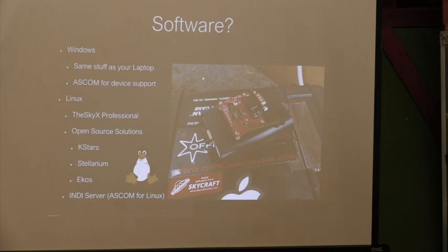How many of you image? How many of you use software to image? How many of you know how to use your software to image? Yeah, okay, well, we all have room for improvement. All right, yes. But that's really it.